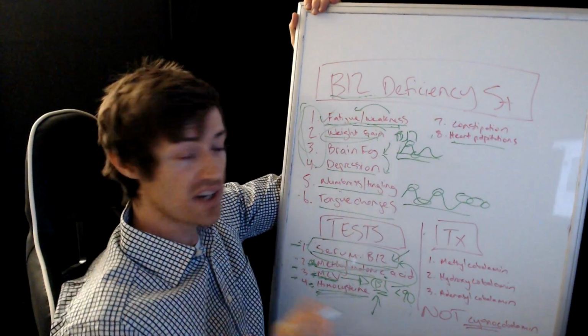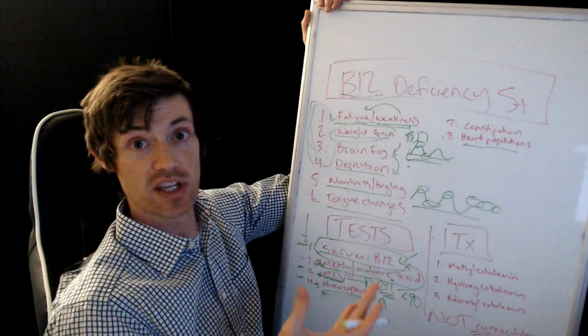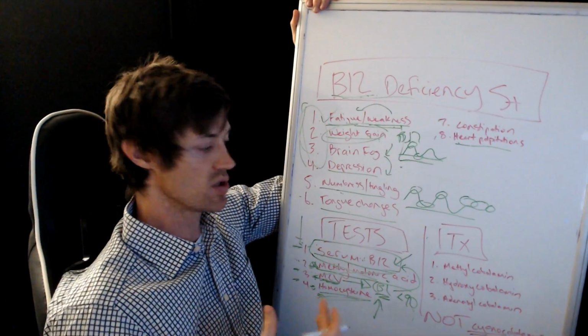Okay, so treatment. Let's talk about what to do if you have the symptoms and you looked at your blood test and there's some weird things going on. So what are you supposed to do? The next best step, in my opinion, is to use a B12 supplement.